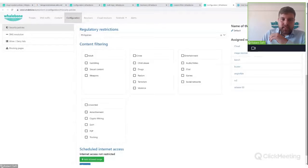Okay. So the content filtering configuration here actually gives you the option to deny access to particular major categories or even the smaller ones. Recently, we have added a few. So in the crime section, we have added child abuse, where we are partnering with world-leading child protection organizations to protect the children, and that will focus on denying access to domains that are actually spreading child abuse material.